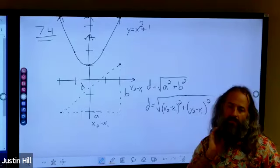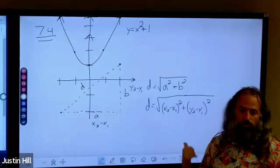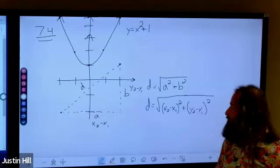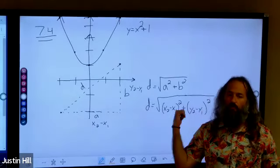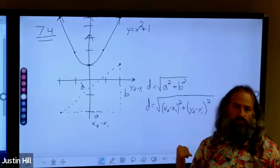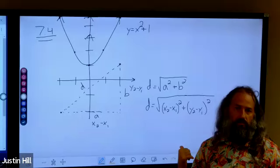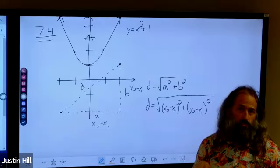At some point in an algebra class, you had to memorize it. Maybe you even saw this in calculus 1 also. But this is actually where that formula comes from, by the way. That formula is not a new thing, wasn't a new discovery. It literally is just rewriting the Pythagorean theorem using the coordinates of the points. It's actually just Pythagorean theorem.